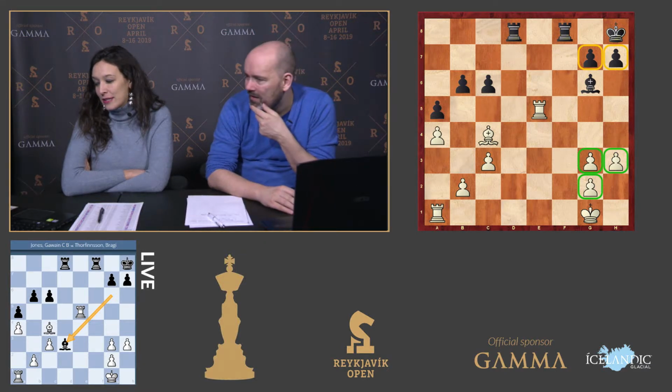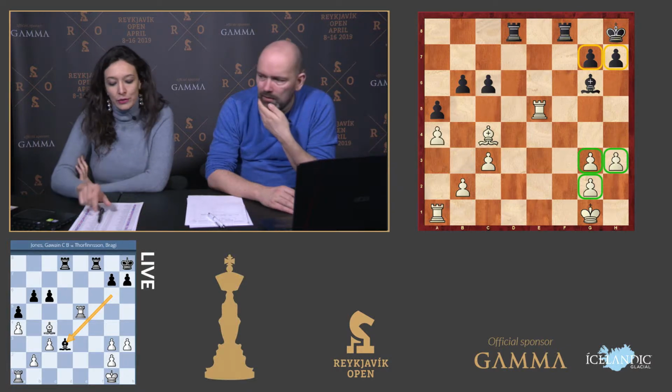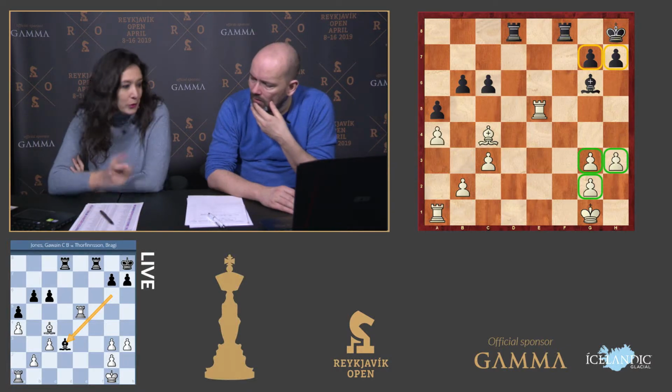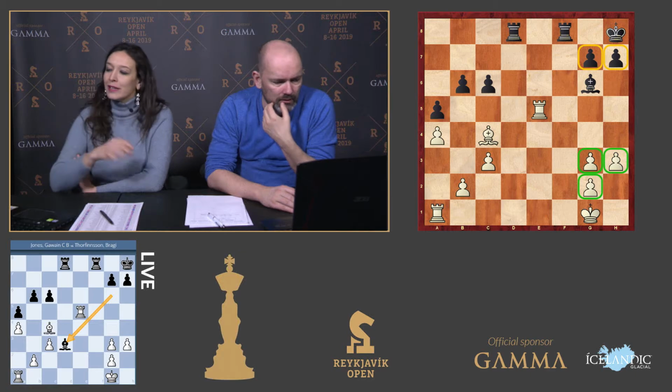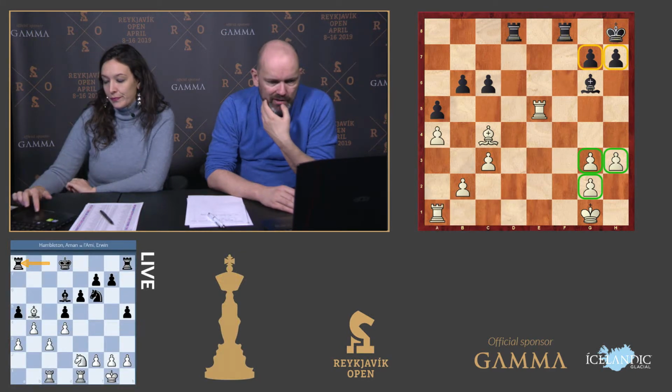And Passed Pawn is just informing us that Aman has played the London again. So we'll go to Aman. Actually, Aman is on board 6, which is our next board anyway, so we'll just go in order. So let's go over to Aman. Bragi is struggling to make a draw, and it will be a long game, and it remains to be seen.